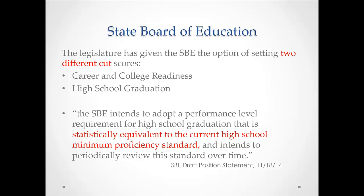What the State Board of Ed has to do is constantly look at those two scores, and make adjustments as students get better. That's the goal when we get there. But there are also things afoot to uncouple graduation from the test, which is only at the legislative level, and they're the only ones who can do it.